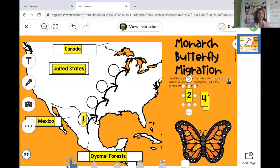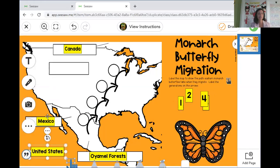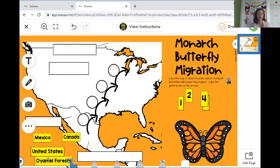So this is butterfly migration. And when you go on to Seesaw, this is actually what you're going to see. And it's going to be your job to label the different parts of the country and then to label the path that they took in their migration.